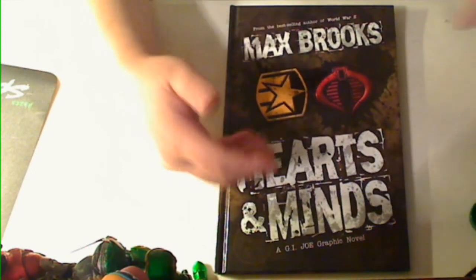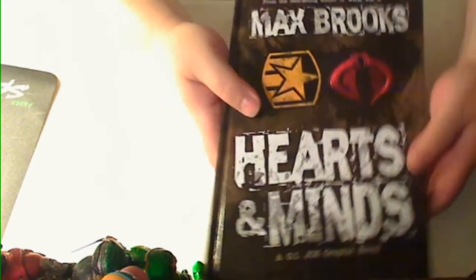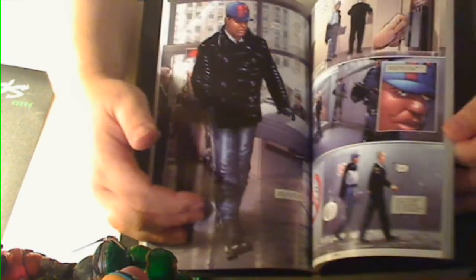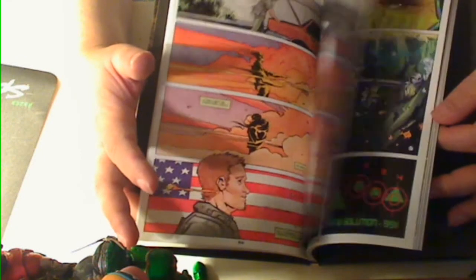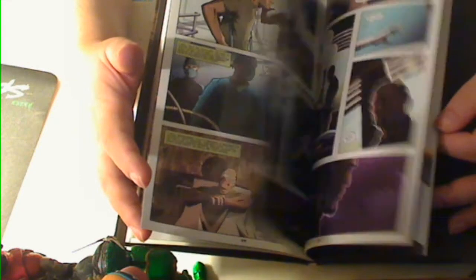And next up is Max Brooks' Hearts and Minds. I've done a review for these, so I'm not going to spend a lot of time with it, but this was simply an amazing set of stories. Each issue showcased a Joe and a Cobra agent, and it was kind of like a day in the life type of thing, and it gave you, in a really entertaining way, what made each one of these characters tick. And it was really, really strong.